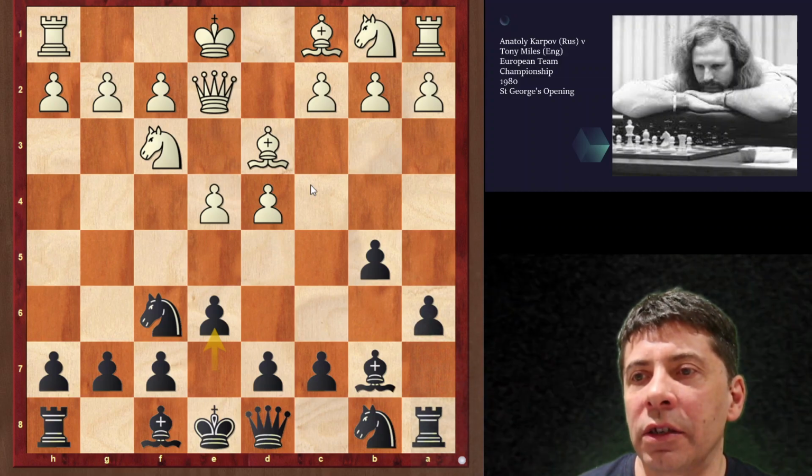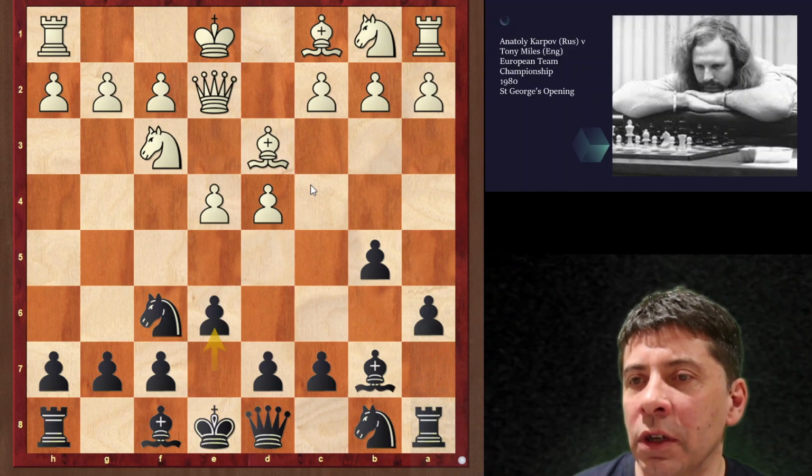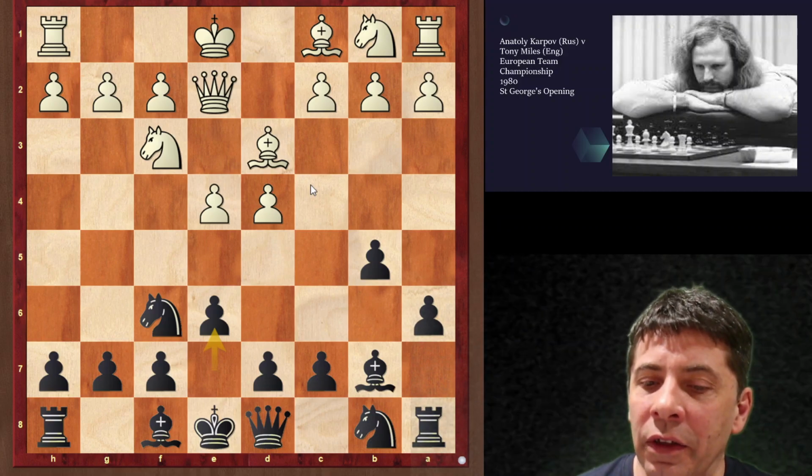This could at some stage support pawn c5. The bishop on f8 could support pawn c5. Maybe the pawn on e6 could support pawn d5. There are various ideas that this allows, really.